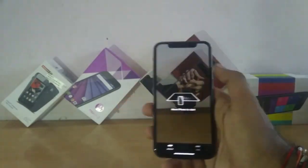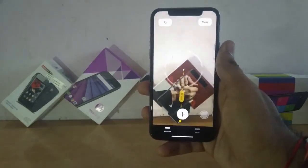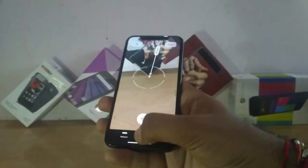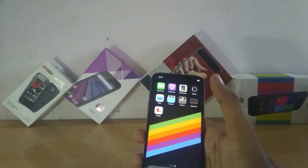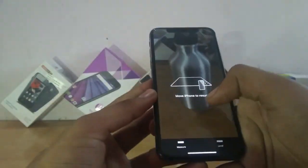Now we have our final app, Measure, which is new to iOS 12. As its name suggests, it helps to measure an object's height, width and length. And now you can also measure distance in meters or centimeters. So it's a handy tool for many people who work in the construction industry or something like that.